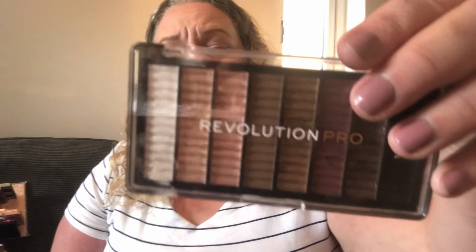So this is another Revolution Pro, and it's Supreme Eyeshadow and Captivate. Now, I'm going to pop that in my pass it on pile, just because I've got too many.